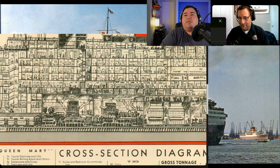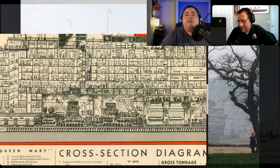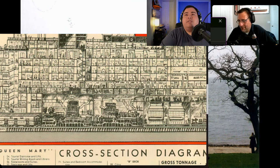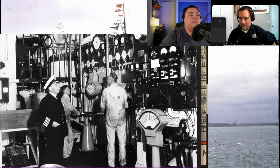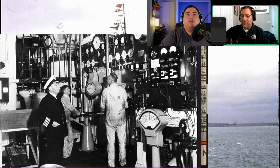Now that I'm looking for the darn picture, I can't find it. I had it just a minute ago. I was like, maybe I should show this today. Well, I'll open this photograph for now because I think this is cool. This is a picture of the engineers actually operating those valves that you were talking about earlier. Yeah, that's the aft engine room starting platform.